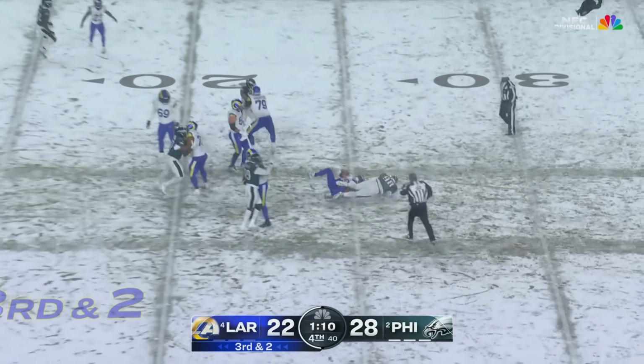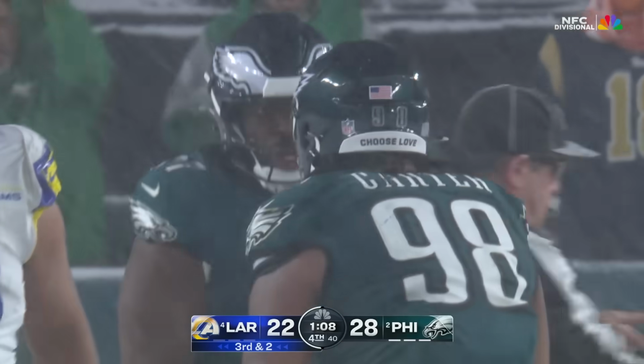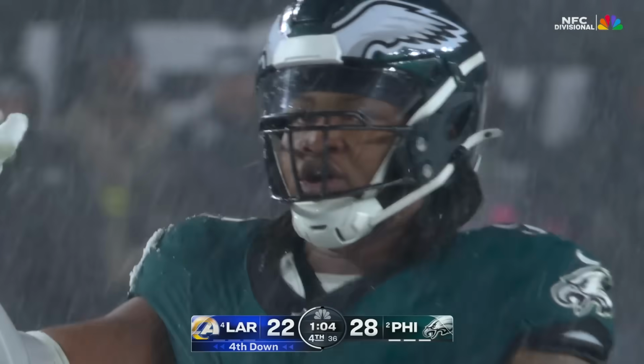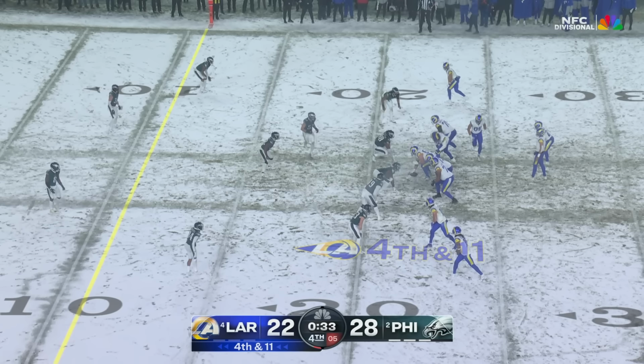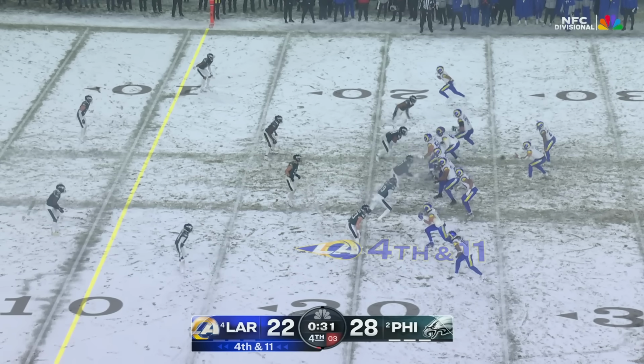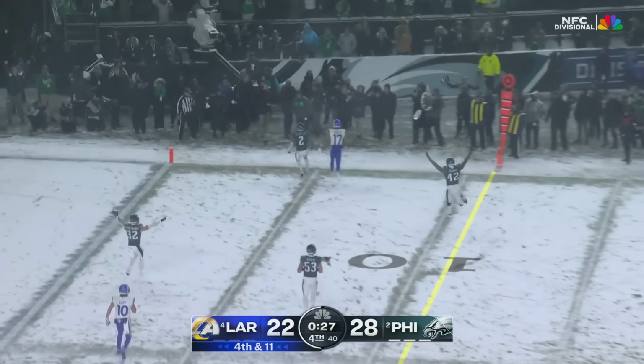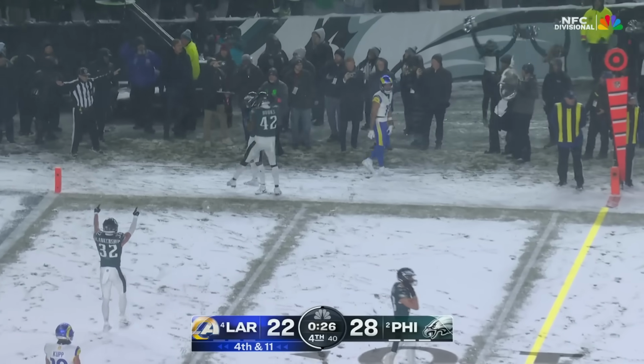Stafford in trouble. He's sacked. Brought down by Jalen Carter. 4th down. Final minute clock running. Gotta have it. Higbee in motion. Stafford's gotta have it. His throw is incomplete. Not close.